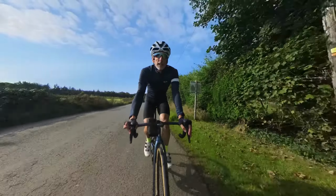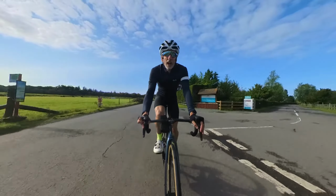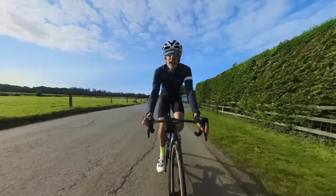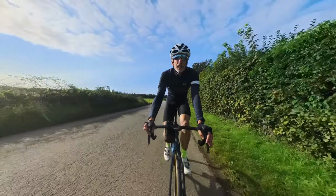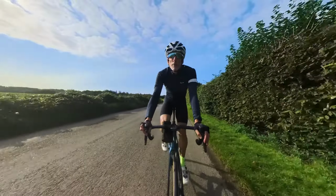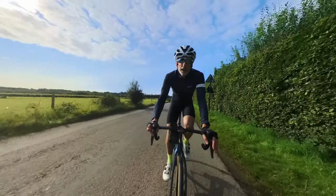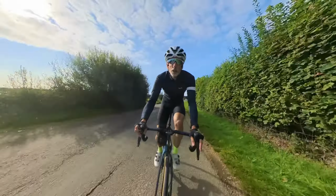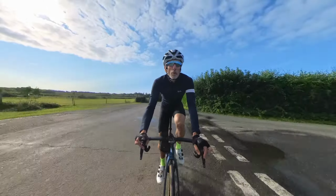There's two main ways to increase power. One is to push harder on the pedals, and one is to spin faster. Either way, you're going to produce more power. So keep watching the video to find out some intervals and drills you can do to increase your power.